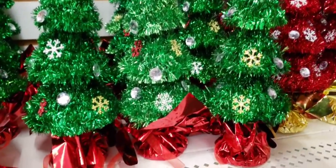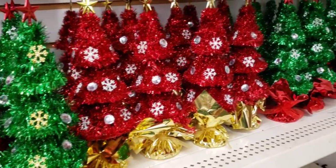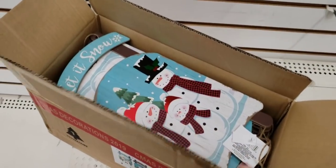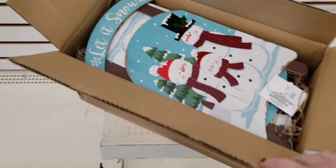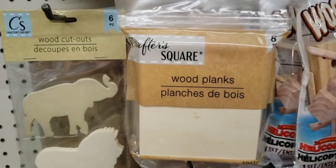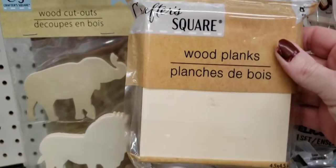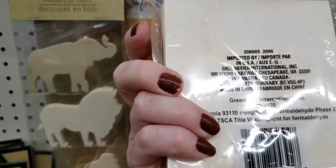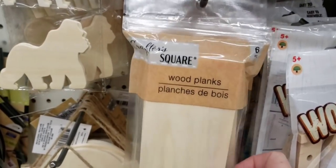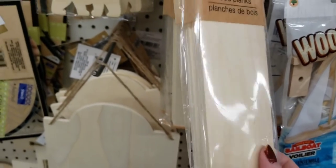Okay, moving on to our next Dollar Tree. They have some of their Christmas decor up. I believe they had these last year. Nothing exciting. And then inside this box, they had these signs. And again, I think they had these last year. Could be wrong. I'm not sure if it's the same design or not. The Crafter Square wood planks. Finally! You get 6 in a pack? These were nice. And they also had it in this wood plank size. I can't believe I finally found these.